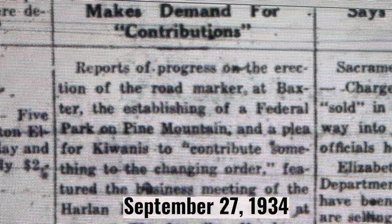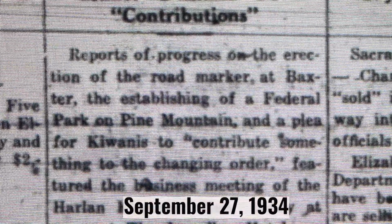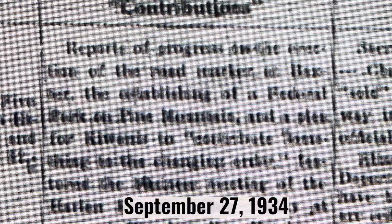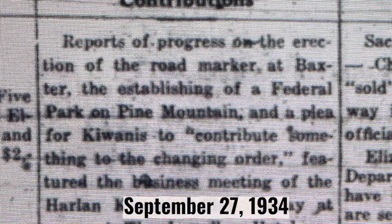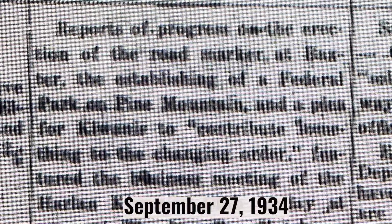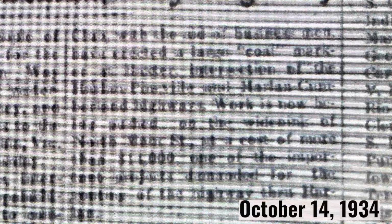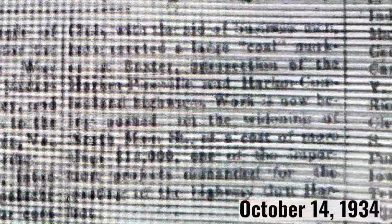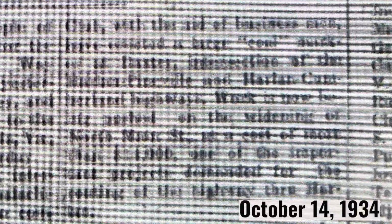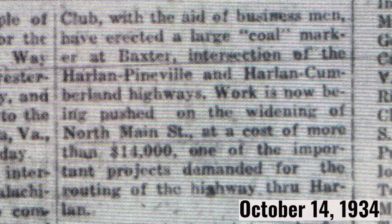Minutes from the Kiwanis meeting on September 27th of 1934 were discussing the completion of this, which means the construction of it, I should say. So on September 27th of 1934, they were still building this, but it was under construction. On October 14th of 1934, minutes from the meeting are saying that it was built. So between September 27th and October 14th, 1934, is when we got our coal monument.